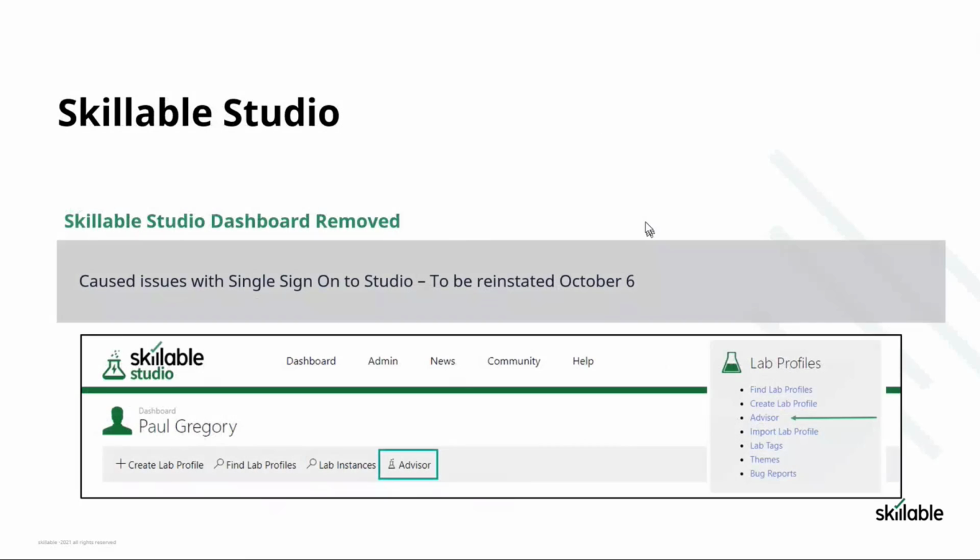Just to expand and talk about the elephant in the room, as I like to refer to it, some of you would be aware that we released the new Skillable Studio dashboard, and then pretty quickly the dashboard disappeared. Okay, so why was that, and what's happening there?